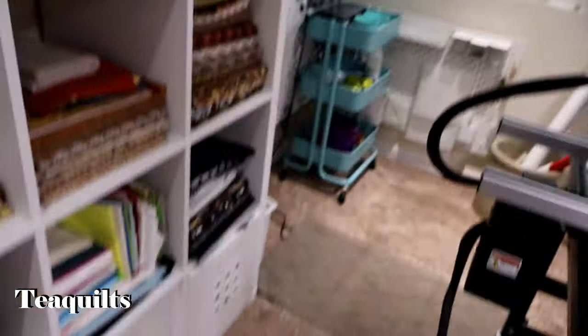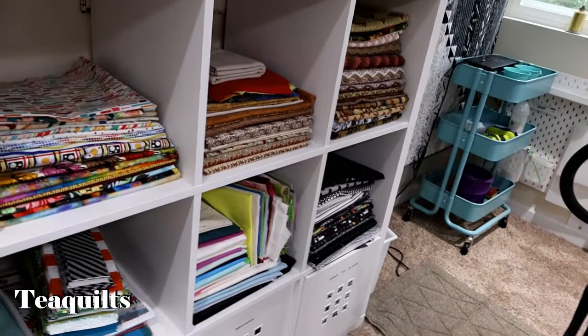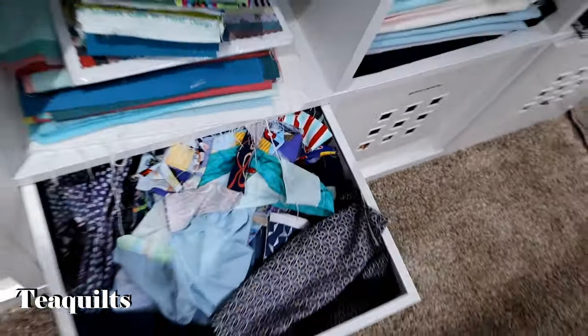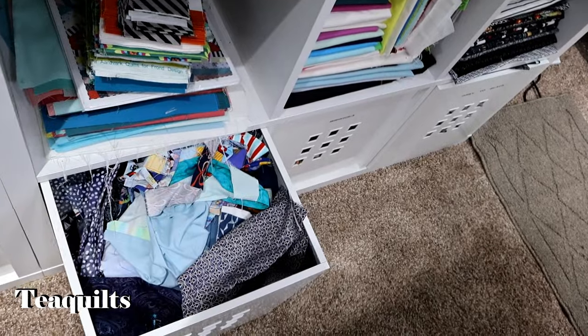Mm-hmm. Let me go back on this side. I don't know how much we can see. Odds and end remnants. So she has some of her fabric stored here. Got clothespins on the bottom. Those are all scraps. You're welcome to open them. Okay, I'll just pick the blues. Wow. Nice scraps, color sorted. Now, I believe she has almost more scraps than she has fabric.